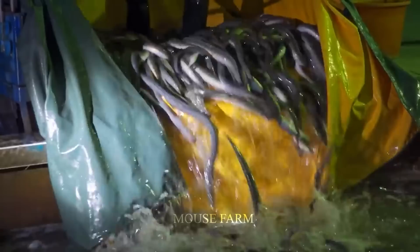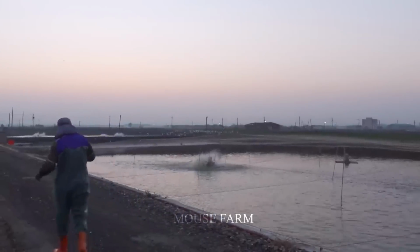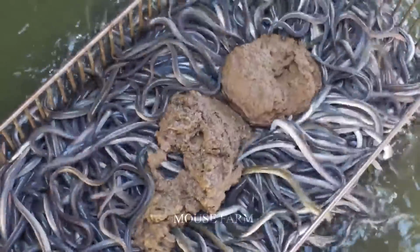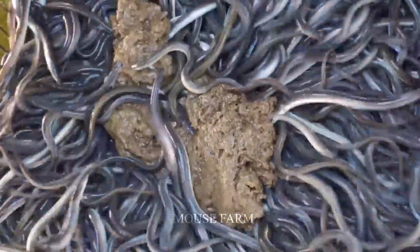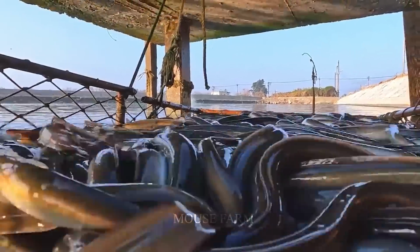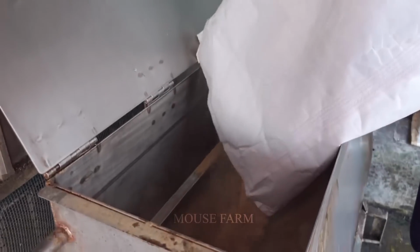There are many eel farming models all over Japan. This is an outdoor eel farming model. They live in ponds and are divided by eel ages. The owner is feeding them.